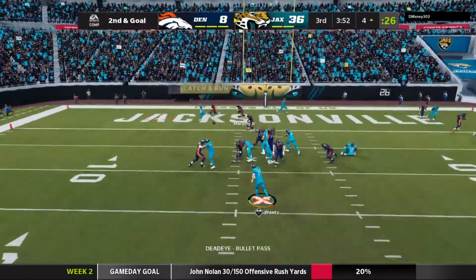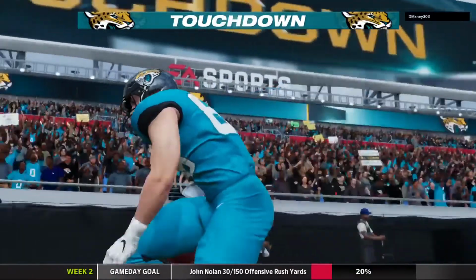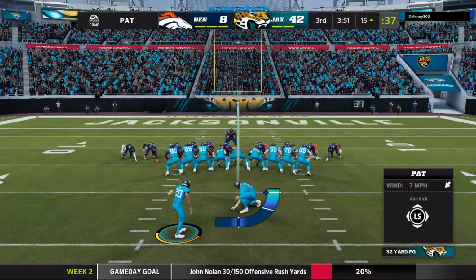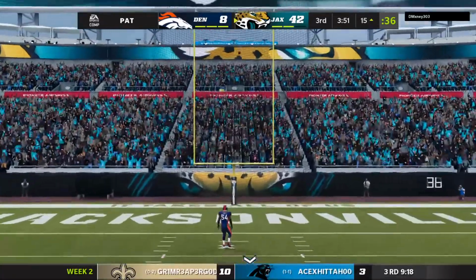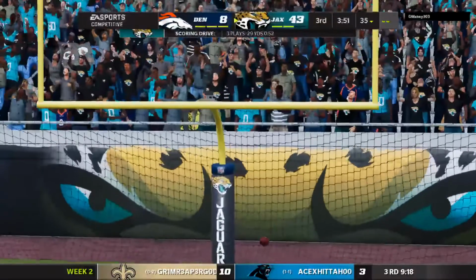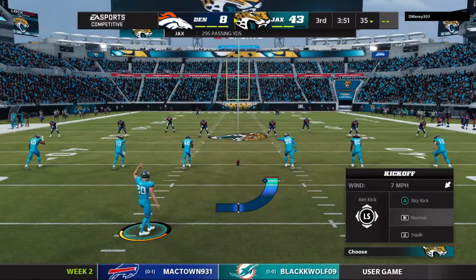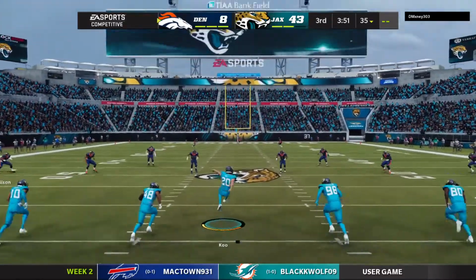Wentz now to throw. And that is caught. Touchdown, Jacksonville. Carson Wentz with touchdown pass number 4 on the afternoon. And the Jags take advantage of field position on the turnover to cash this one in. Extra point by Koo, up and good. And that will extend this big lead. Following the touchdown, here's Koo to kick off.